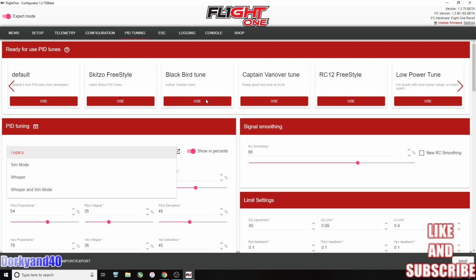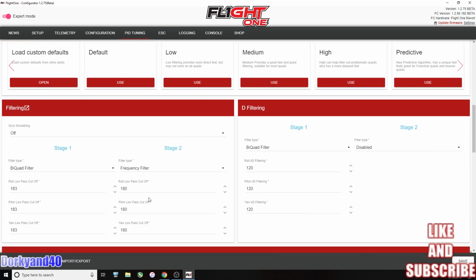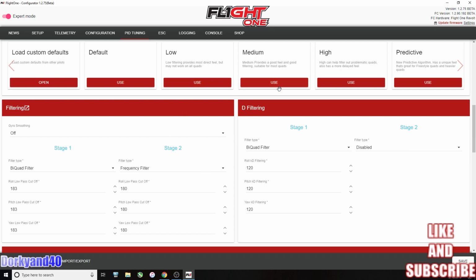But as you click around on some of these custom tunes, it will change all this stuff and put that in, and it will also change your filtering as well. This is the filtering that I've put in right now to try to capture a black box log. So again, another little hack that you have to do. Even though most of you shouldn't have to do this, the regular filter presets should work, and a couple of them did work just fine on my quad, but I want to try to get all that stuff perfect because Flightone does have a really different feel when it comes to the sticks because it's just a little bit less latent because it does not have any filtering on the actual gyro chip itself.